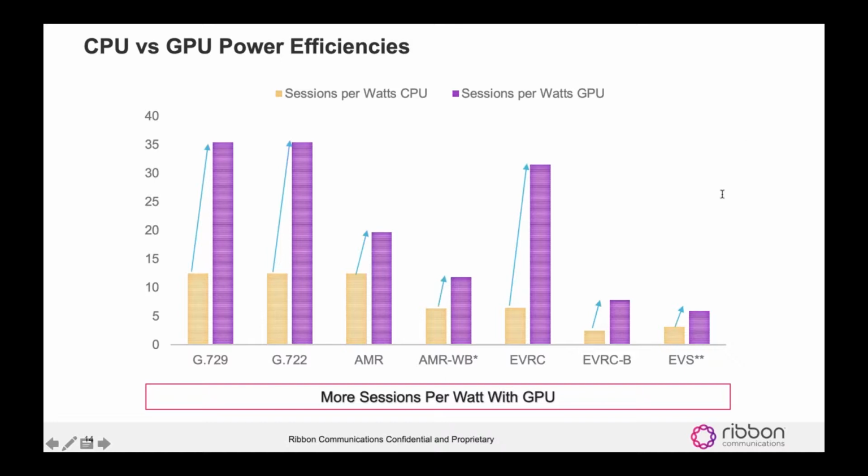And we are talking about direct power savings here, right? And if you factor in indirect costs, say air conditioning, routers you would need, power rectifiers, UPS capacity for backup power, the savings magnify even more on the power front.